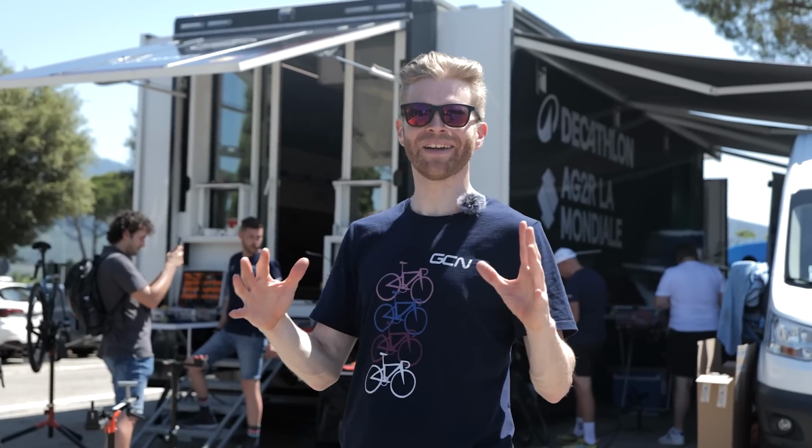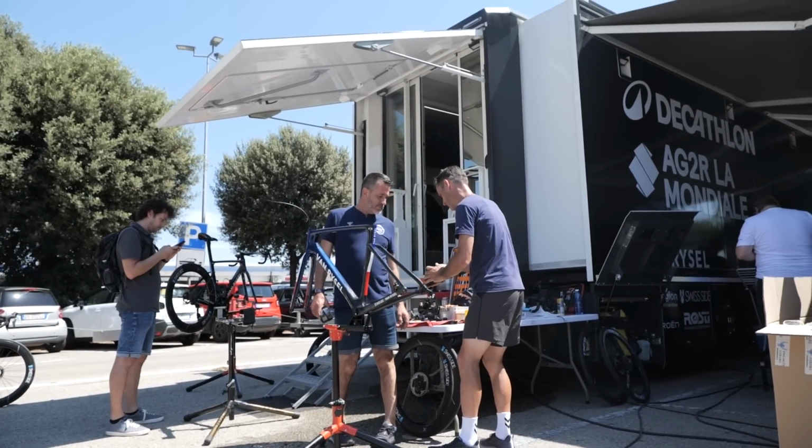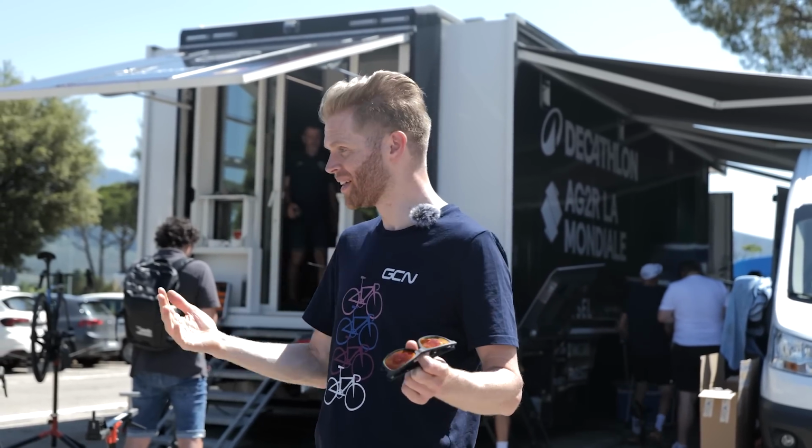I've got something really cool to show you today, because behind me is the team truck of Decathlon AG2R La Mondiale. And this is a team that's really stepped up this year, and we've been allowed to go inside the team truck and see what's going on and show you it. So let's go do it.